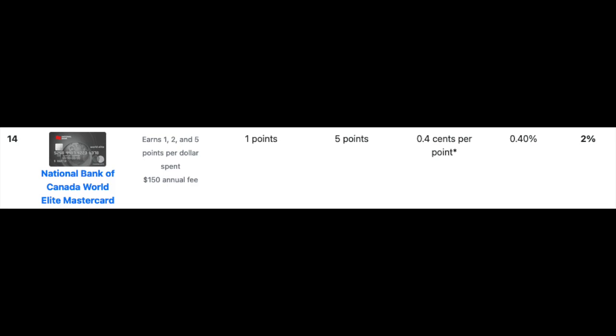It only provides 0.4 cents per point. So it's 1, 2, and 5 points per dollar spent, ranging from a 0.4% to as high as a 2% return, but it's got the lowest base earn rate of 0.4% in this category. So that's something to be aware of. But again, once we get to the next section, when booking through credit card travel agencies, the card does get better. So we'll take a look at that shortly.